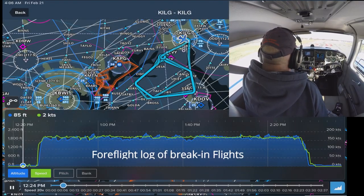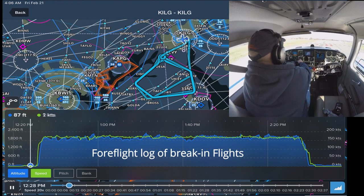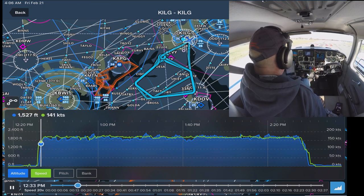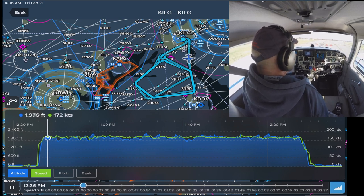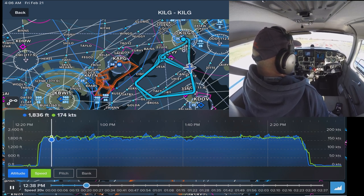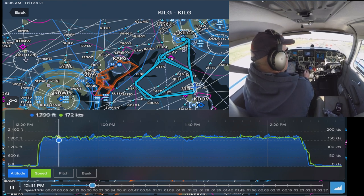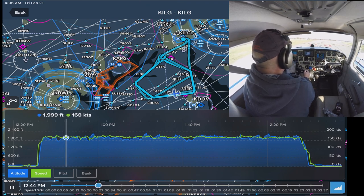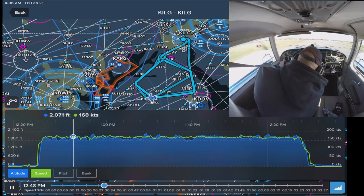Welcome to Tower, Twin Comanche 833 Delta Fox, holding short of 9 on Lima, ready to go. November 655, extend your downwind, I'll call your base for one departure off runway 9. No worries, we'll extend the downwind, 43655. Twin Comanche 833 Delta Fox, Wilmington Tower, wind 060 at 13, gust 22, runway 9, cleared for takeoff, make a right turn southbound. Cleared for takeoff, runway 9, right turn southbound, 3 Delta Fox, thanks for getting me out.